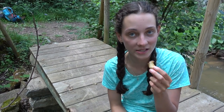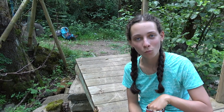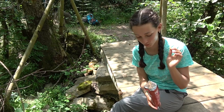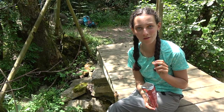For the first time trying dehydrated apple. Let's see what it tastes like. Tastes good, almost like a real apple. Good snack. It contains, can you believe it, two apples, and it weighs nothing. So just perfect for hikes as we do. We'll always go for the snacks from this time.